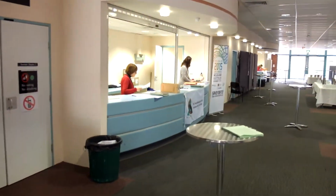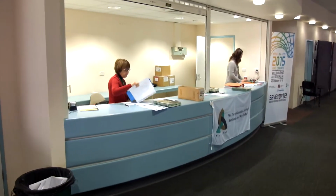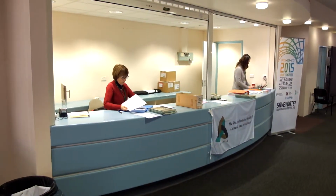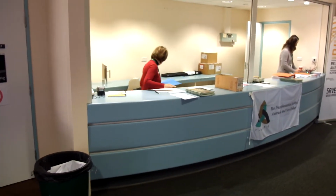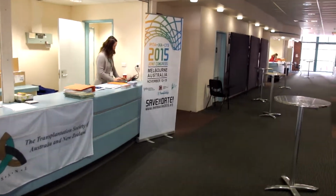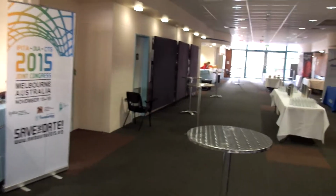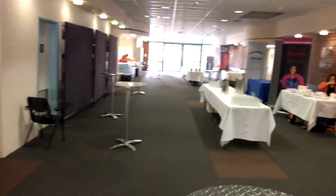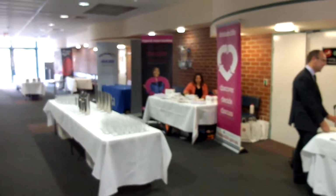Here's one of the concession booths in operation, and obviously they're using it for registration, etc. They're stuffing packs for the registrants. Anyway, more exhibitors here.